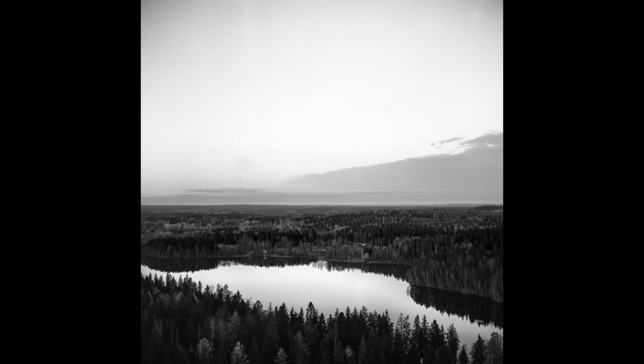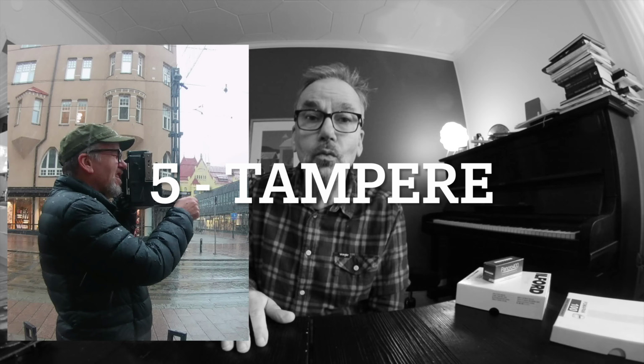But taking photographs is not only about gear. So I also looked into what were the locations I shot the most. And here come the 5 most photographed locations. Number 5 is my hometown Tampere, and especially downtown Tampere. I thought that would have been higher on my list, but no, it's not.